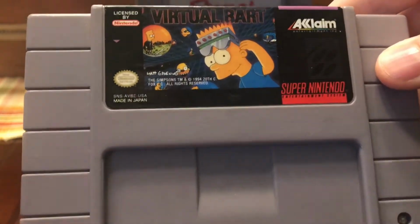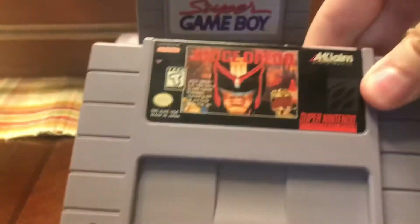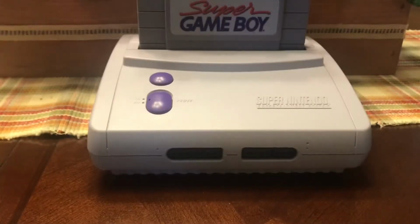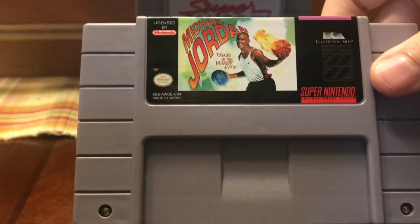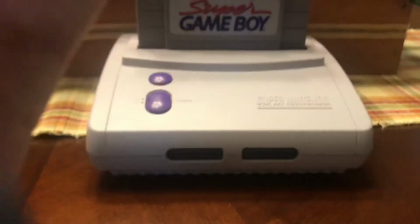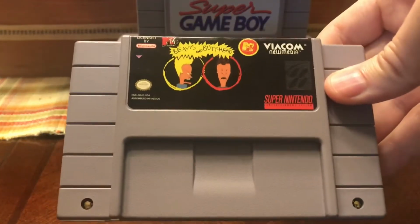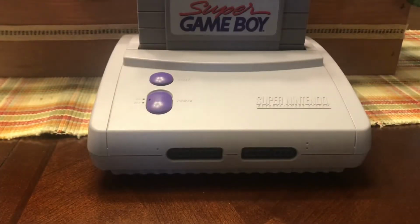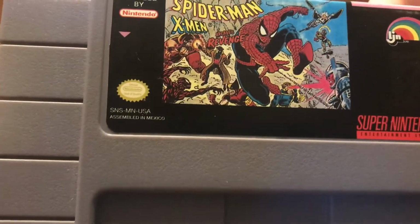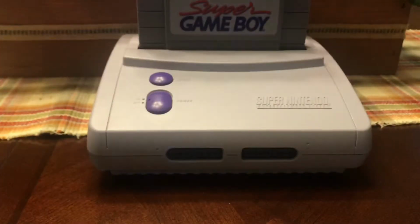The Simpsons Virtual Bart. Judge Dredd. That's Sylvester Stallone, I believe. Michael Jordan, Chaos in the Windy City. Underrated title, pretty fun. Beavis and Butthead. Spider-Man, X-Men. Arcade's Revenge. Scooby-Doo Mystery.